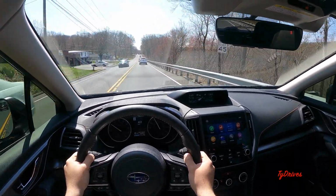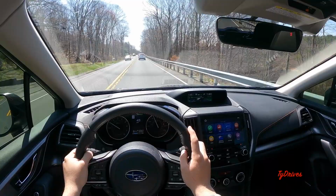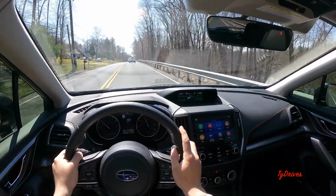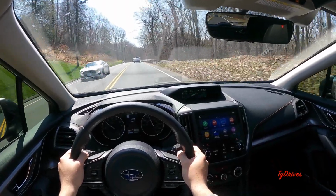And just to remind you guys, we do have the new 2.5 liter Boxer 4, which has 185 horsepower. So it's the first year for this motor, although it's a pretty well-known motor for Subaru. They put it in the Outback, the Legacy, larger vehicles like that in Subaru's lineup.